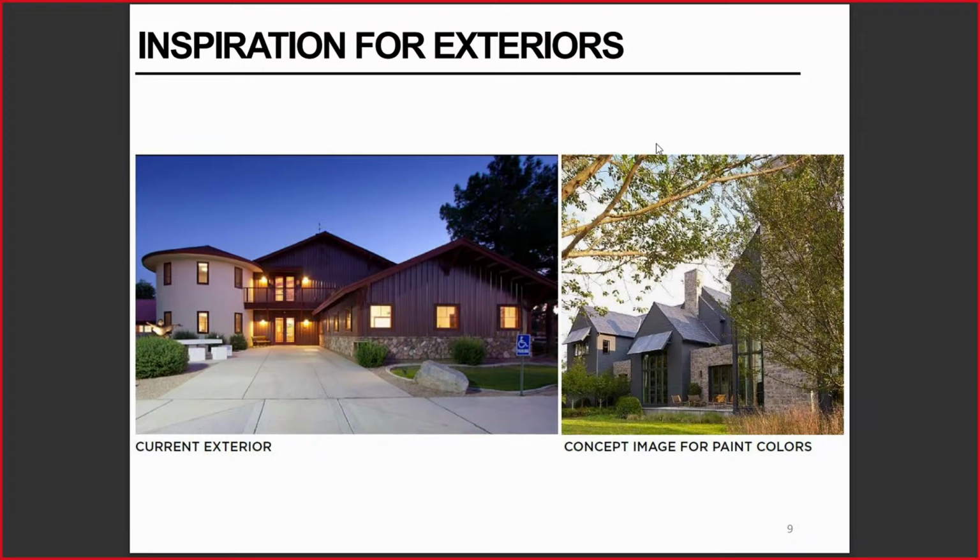So that's the current exterior of the church. Once again, pretty much the only thing we're changing is the paint color as seen on the right.